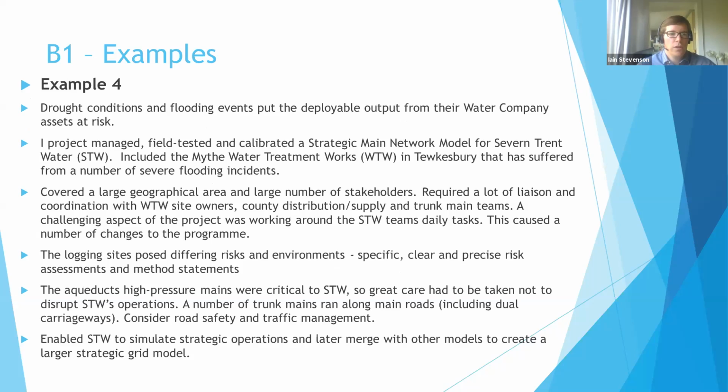Example 4. This first line here is kind of like laying out what the problem is. Drought conditions and flooding events can put deployable outputs of water company assets at risk. I project managed, field tested and calibrated the strategic main network model for Severn Trent Water. This included the Mythe treatment works in Tewkesbury that has suffered from a number of flooding incidents.